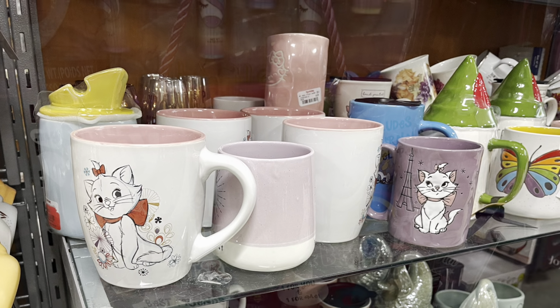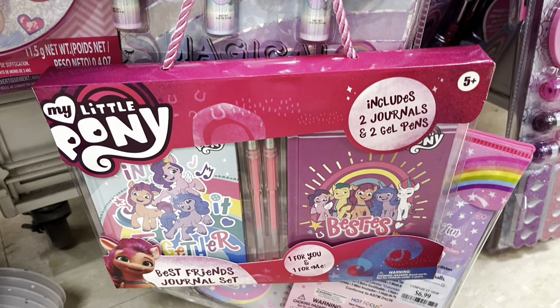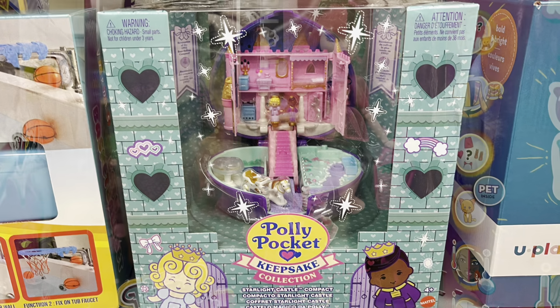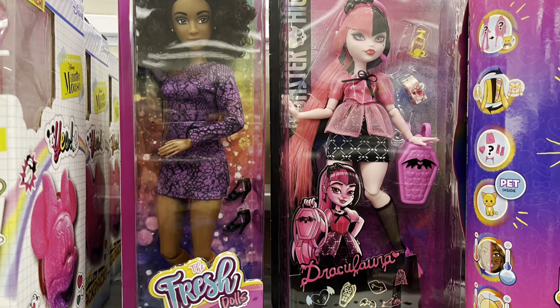And I have been coming across tons of Marie from the Aristocats mugs. I'll have to show you guys a collection. I do have a collection of Aristocats mugs that I really do love. So I'm really picky about what I add there. So I will show those to you guys one day.